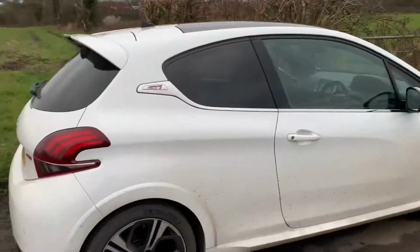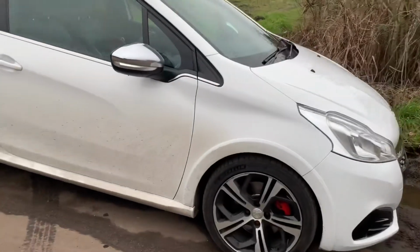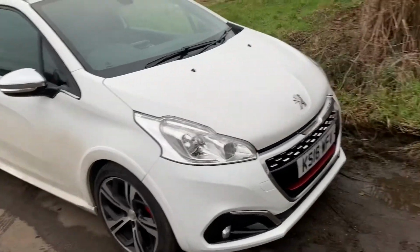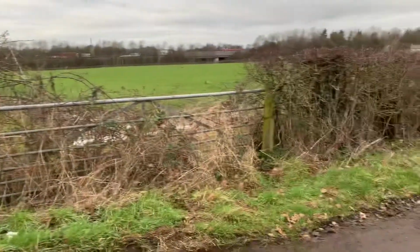Right, so I've just pulled over on this little back road here so I can give you a bit of a closing clip of this video. Just finished up a nice little drive. Car's absolutely filthy, so we'll probably have to go and get that cleaned in a couple of minutes. But it'll just end up getting filthy again. You know what it's like in winter.